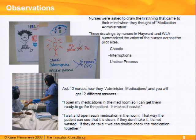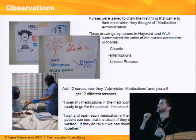Well, we create these interdisciplinary teams of nurses and doctors and patients, and we do something like draw your experience. So you can see two pictures at the corner here, two different nurses from two different hospitals. We said, draw your experience of medication administration. And remarkably, we have lots of pictures that look like this, nurses with frazzled hair, all sticking up on end.